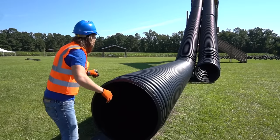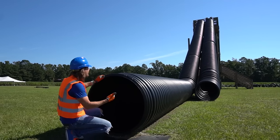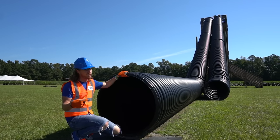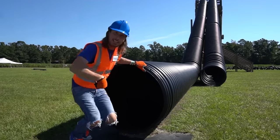But check this out. This is like huge industrial pipes that they use on construction sites. They brought it out here to Thompson Farms to make this gigantic slide. How cool is that? It's a fun ride too. Oh wow. Look at all that cool stuff. Come on, let's go.